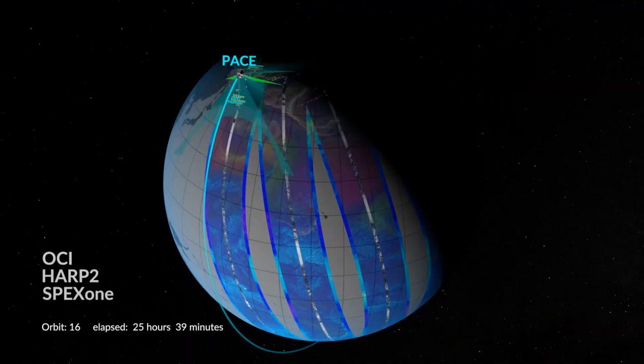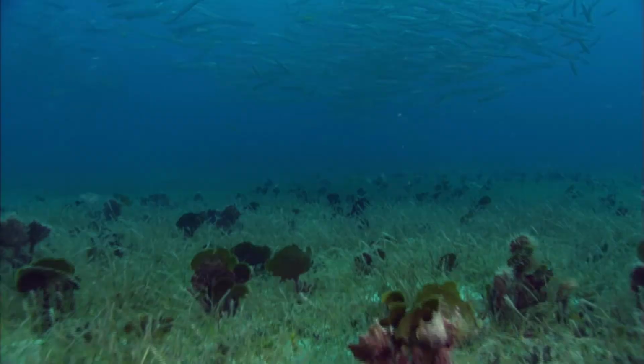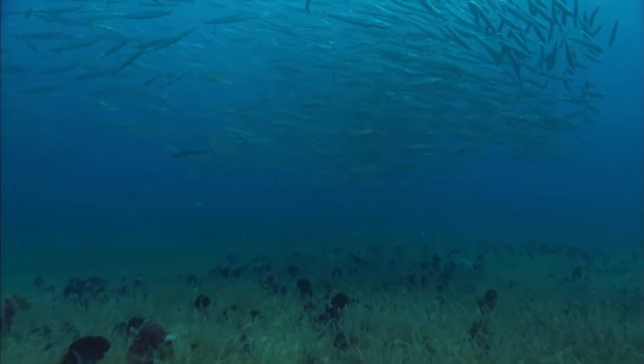The data from PACE will help scientists reveal complex relationships that connect the atmosphere, ocean, and land in ways that help explain changes we see in our own lives, and in ways that impact generations to come.